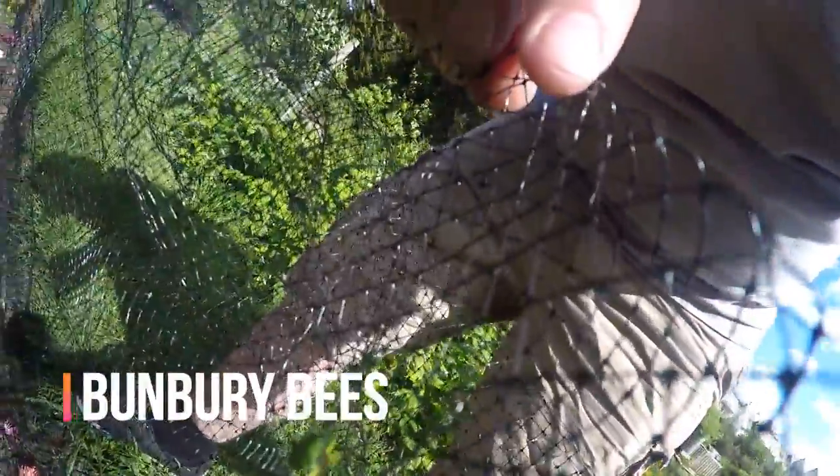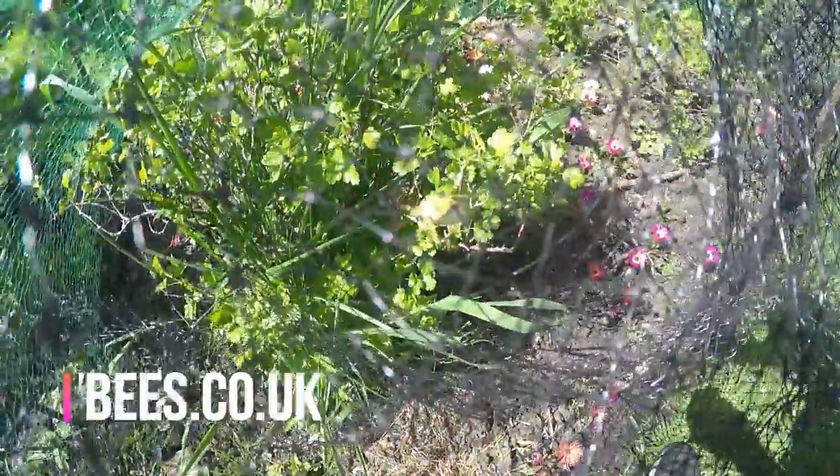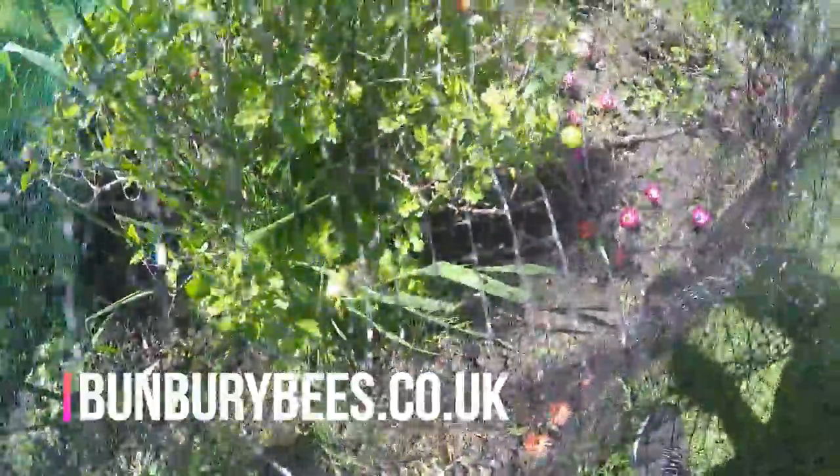Finish off with a little favourite of mine, the shield bug there. I hope you've enjoyed it. Back to normal service and bees next time.